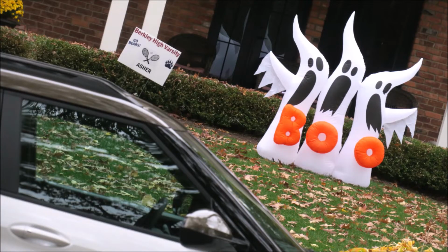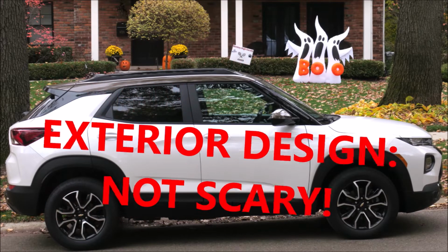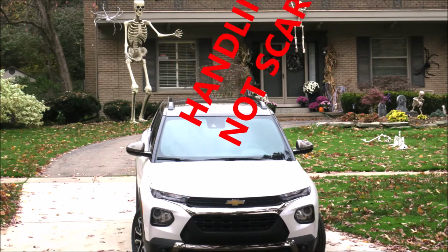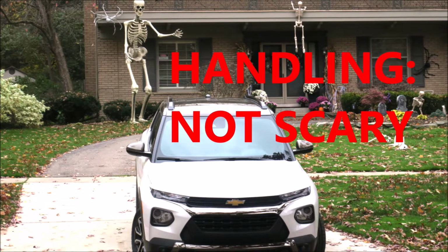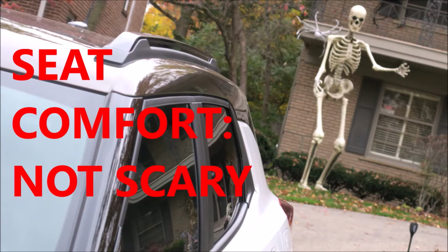Well, this is a great time of the year to ask, is the 2021 Trailblazer scary or not scary? I'll simplify the answers by asking that question in 7 common categories. First, exterior design. Definitely not scary. Great active design. Next, overall handling. Very good and very smooth in all situations. Seat comfort. Just a tad stiff, but not scary.